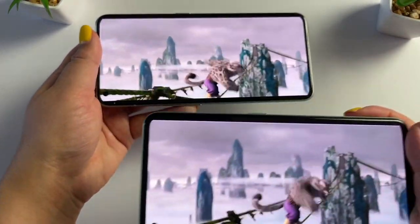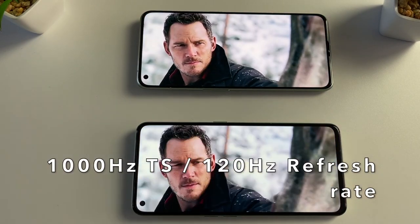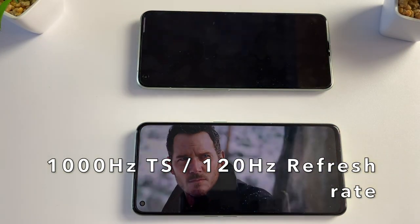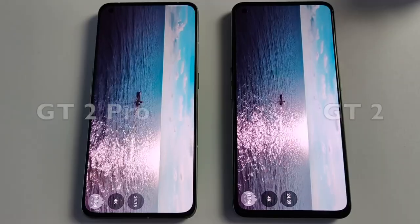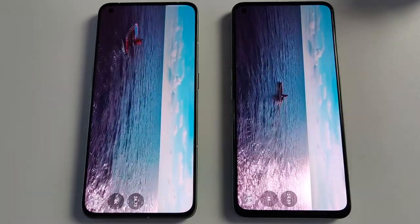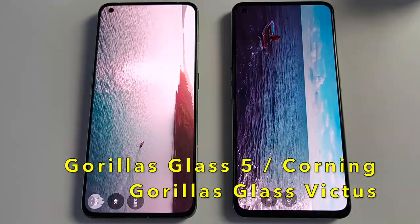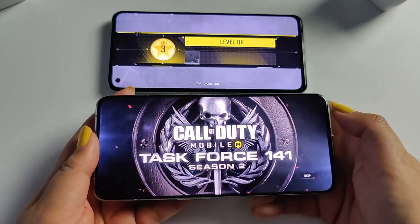Both the Realme GT2 and the Realme GT2 Pro have 1000 hertz touch sampling and up to 120 hertz adaptive refresh rate. And another thing on the display, guys, the Realme GT2 has Gorilla Glass 5 protection, whereas in comparison the Realme GT2 Pro has Corning Gorilla Glass Victus protection, which is obviously superior to the Gorilla Glass 5.